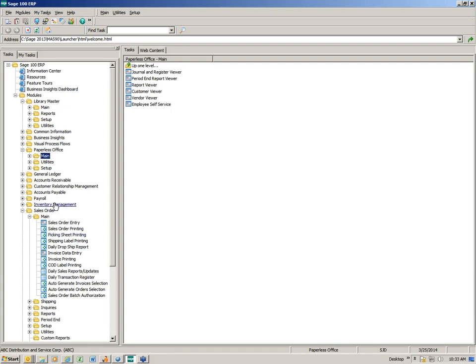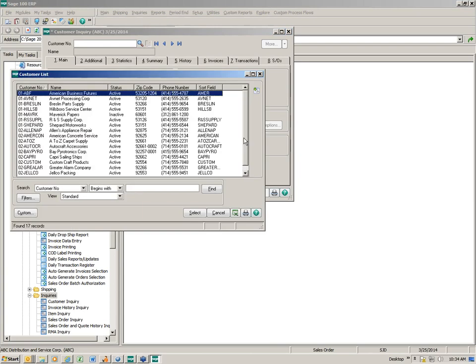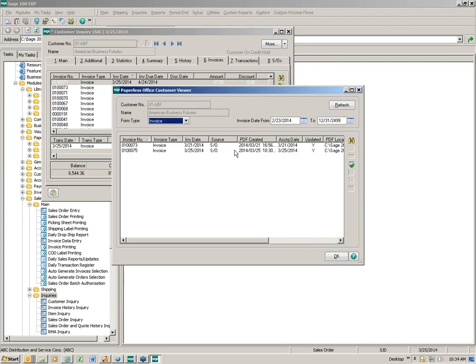Where else can I see this? Well, I'm just going to go into customer inquiry. I'm going to bring up my customer, go to my invoices, and there it is. I can double click on it, drill down like I normally do, or I can go to my paperless viewer from my customer, and oh my goodness, there it is. And the customer says, hey, I don't remember getting that. Well, I can email it right from here. Neat. You can also do that with your statements, but I can email this right from here.